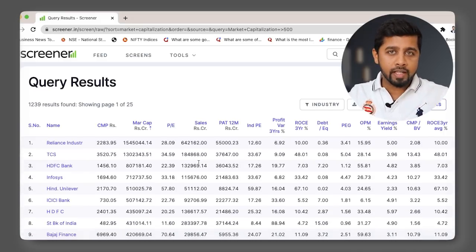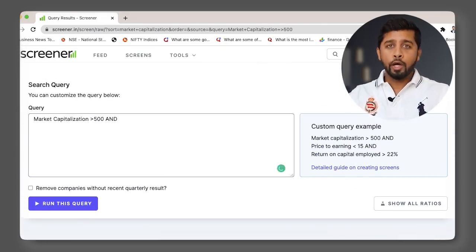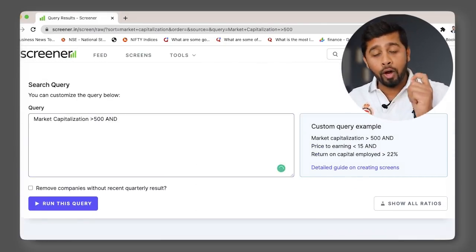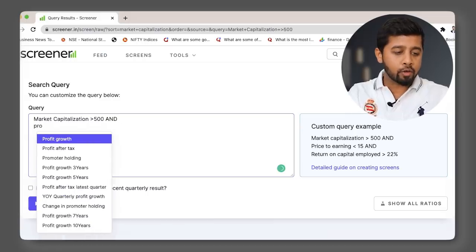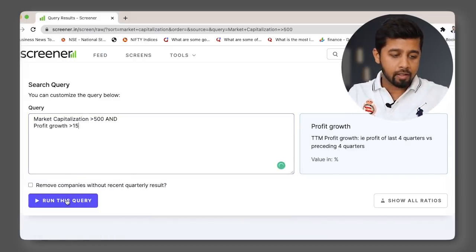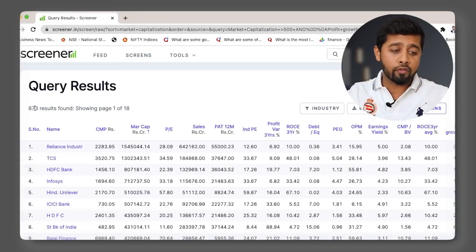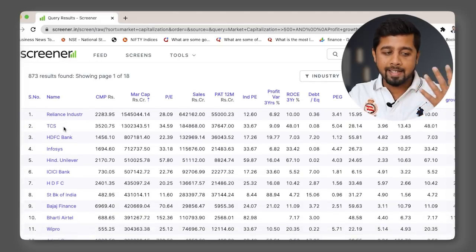Now let's deep dive further and create few more filters. So what is the next filter you would want? You want to know companies that are growing at a very good rate. So for that you just put profit growth greater than, let's say, 15%. Now if you run this query, so out of 1200 plus stocks, now you are left with around 873 stock, and you've got all the names like Reliance, TCS, HDFC, Infosys, and all of that.